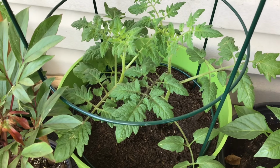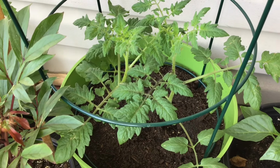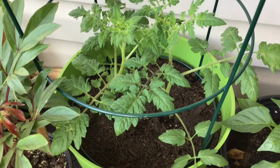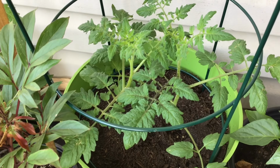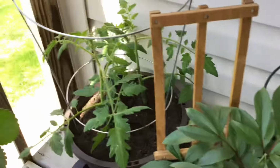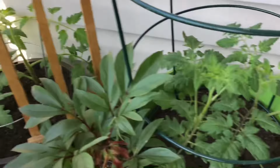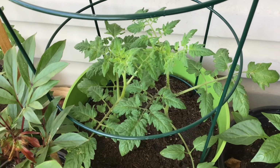So I've got a Bonnie, I think it's just when you go into Walmart or Home Depot or whatever, I'll have the tags here in a minute in the video, but it's like a Bonnie Select or something like that. 2 of them and 2 of the Supersweet 100. So cherry tomatoes and then slicing tomatoes, small slicing tomatoes.